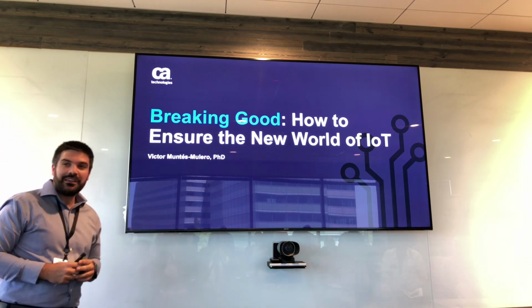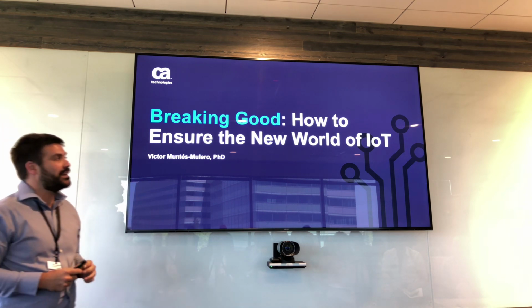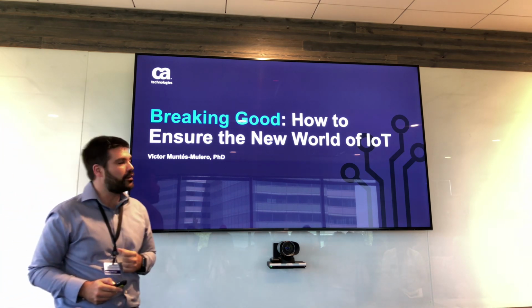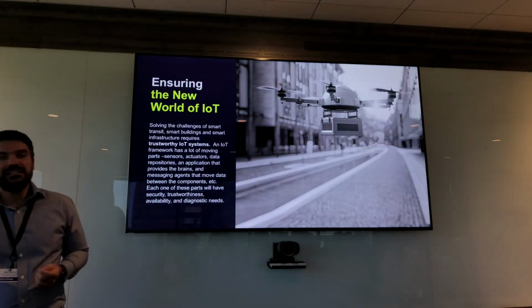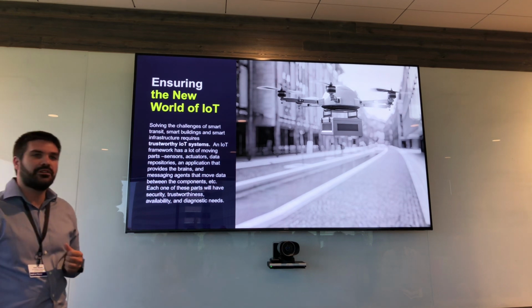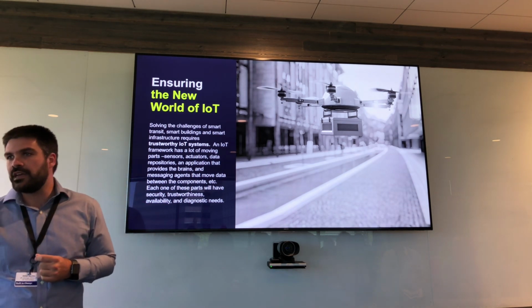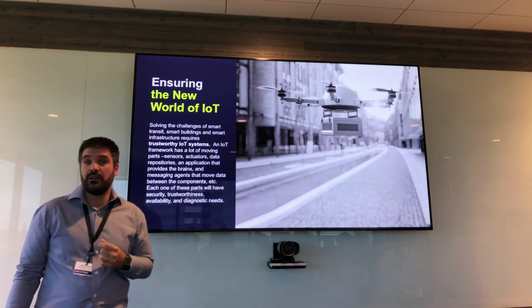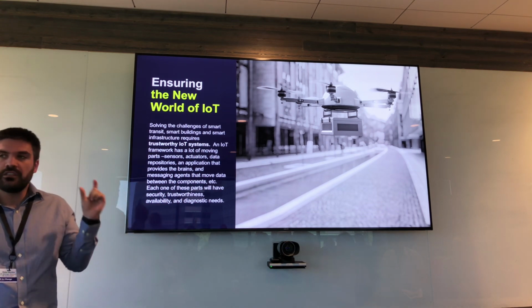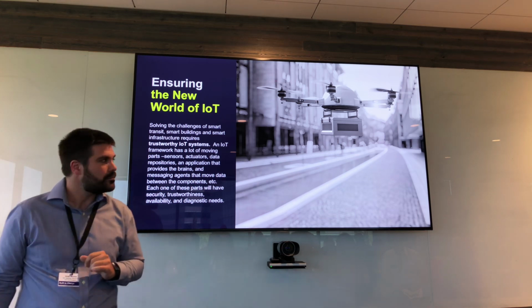So continuing with what Maria was saying, let's jump to the next area, which is how to ensure the new world of IoT. It is exciting to think about the new opportunities that IoT will bring to us. Just think about living in the smart city of the future, riding an autonomous vehicle, or traveling with Hyperloop. All these ideas, all these visions have something in common. They rely on IoT systems.